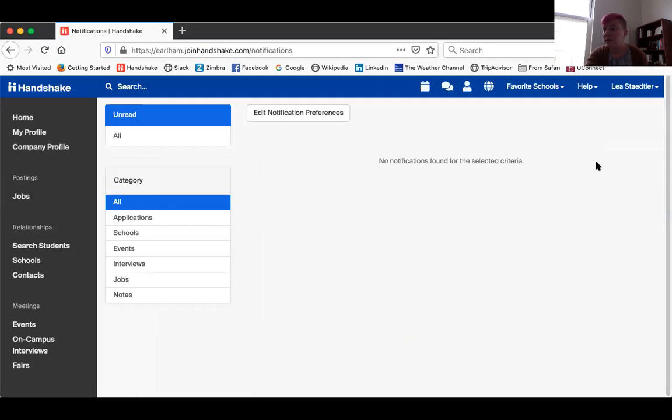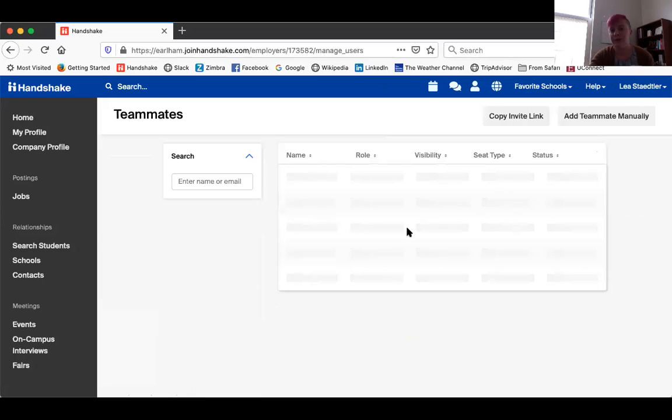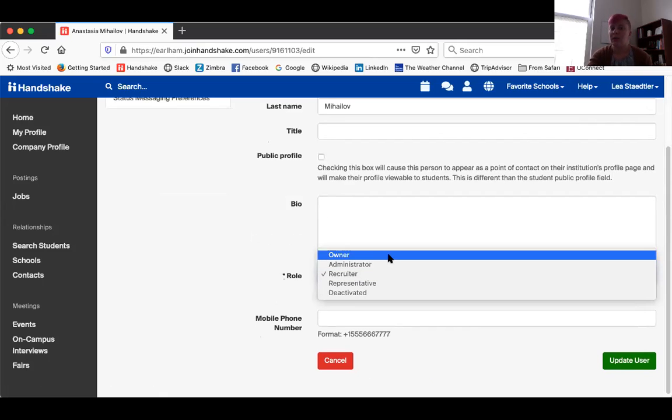If you need to transfer ownership, like I was talking about earlier, if for whatever reason you are leaving the college, you can pick somebody else in your department. Just click on the three dots over here, click on edit user, and then down here you can change the role. So you can make somebody else the owner.